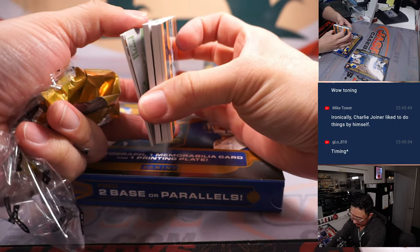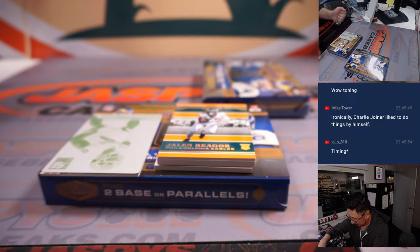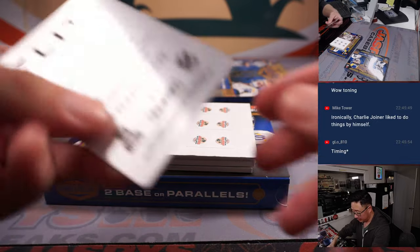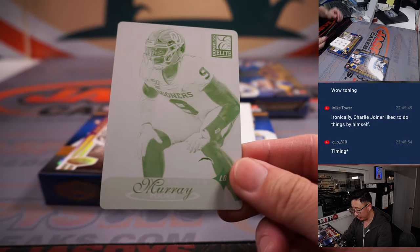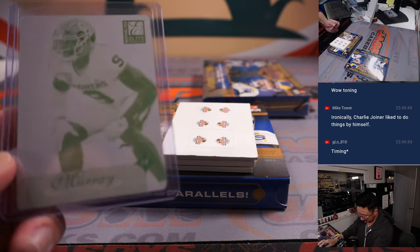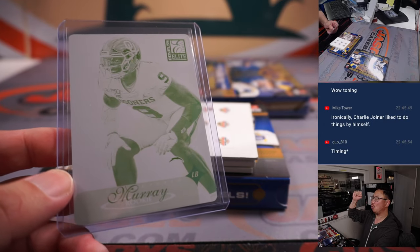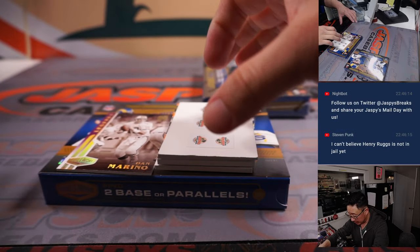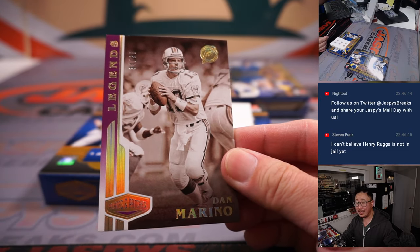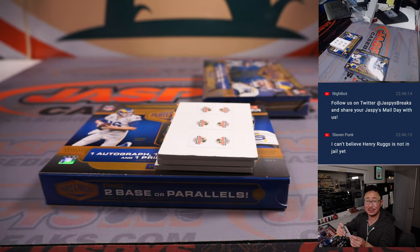All right, what do we got in here? We got Kenneth Murray for the Chargers. Another plate for Craig in the AFC West. All aboard the Big Hit Express. Woo-woo! We got Dan the Man Marino, 34 out of 35 legends for the Fins, AFC East, Tristan.